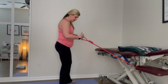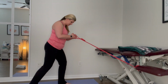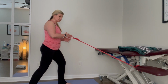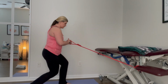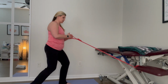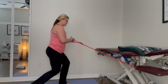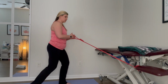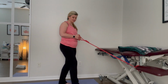Let me do one from this angle. So I'm going to have my right leg back this time. Okay, position my pelvis. All right, I'm going to inhale as I move down, and exhale as I rotate up and out. Okay, inhale and exhale. And these are all wonderful pelvic floor exercises.